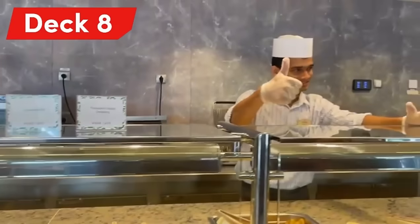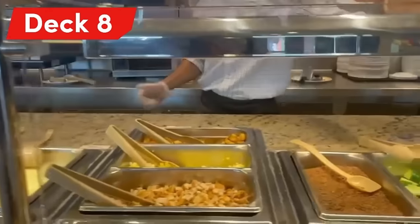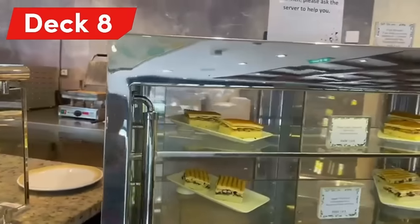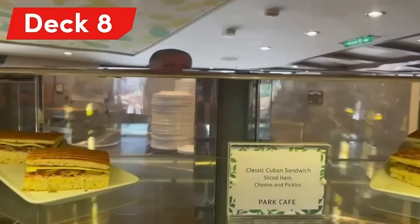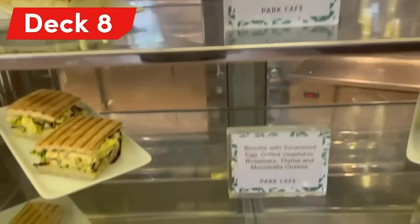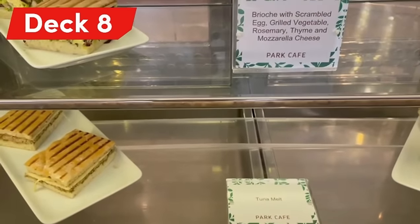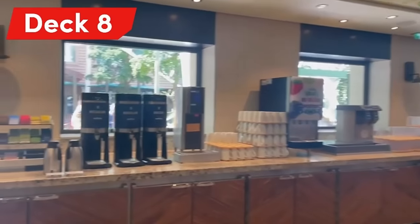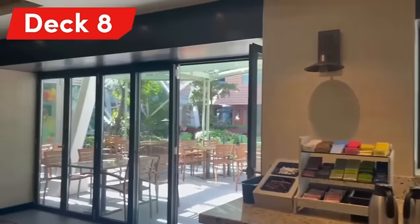They also have a panini press, a hot press, where you can get tuna melts, Cuban sandwiches, veggie portobello. A lot of people don't even know this place exists. I guess a lot of people don't walk around on deck 8, but it doesn't normally get super busy.